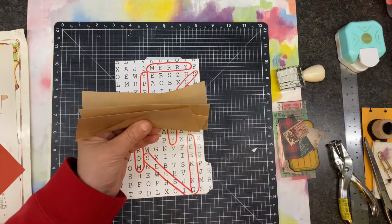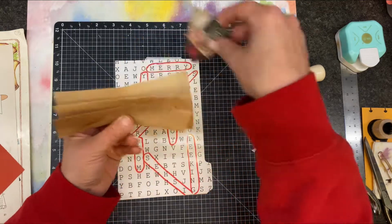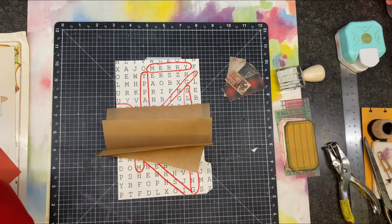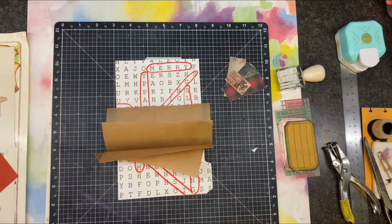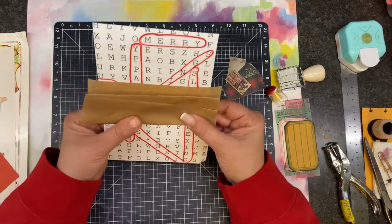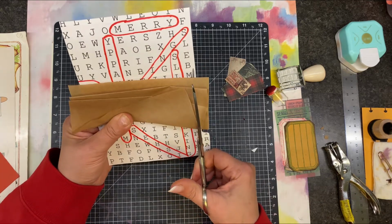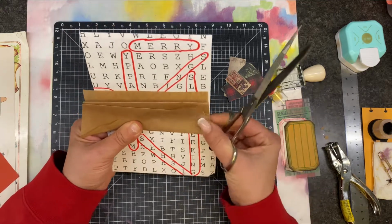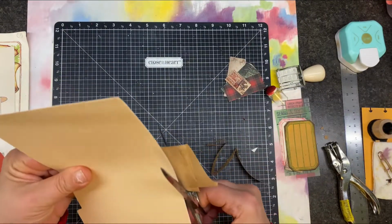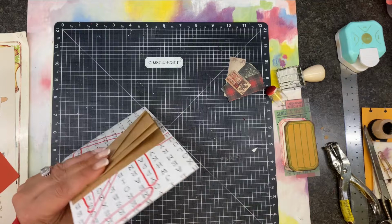All right, now what we're going to end up with is a pocket, a pocket, a pocket, and then we'll put this on the back, and there's another one. So we'll make this a belly band. I'm going to get my red ink out again because I think that will be cute. Before we do that, we need to figure out how wide we want this. So I'm going to go right there in the center, and then we'll cut it down. And we'll cut this one down. We're good to go.